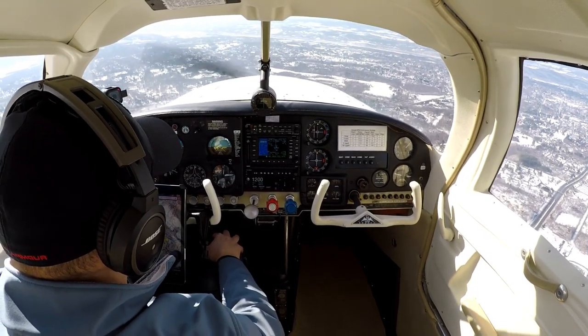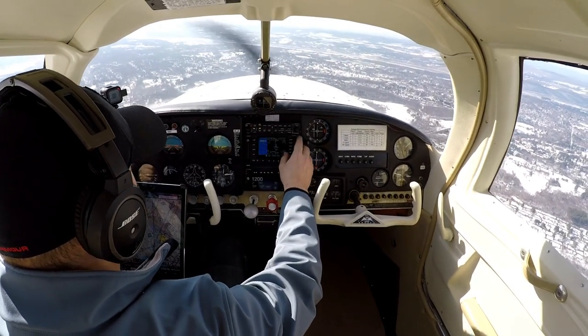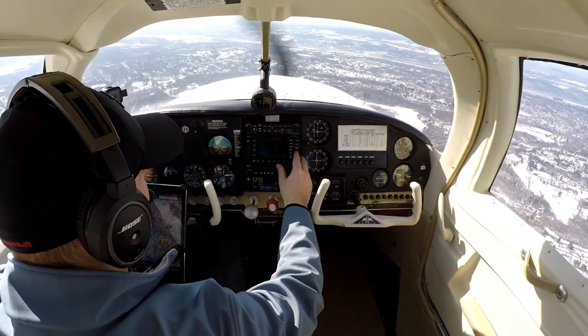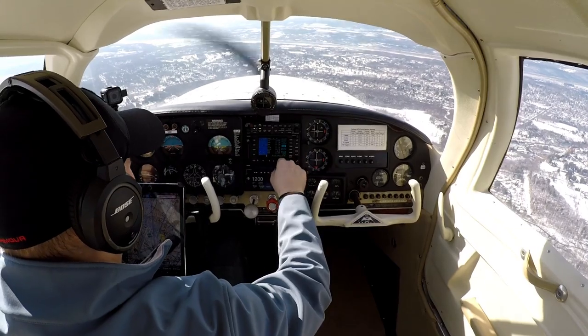Dutchess County, hello, Cirrus 5-6 Tango Charlie. Cirrus 5-6 Tango Charlie, Dutchess Tower. Howdy, ma'am. We're on SR-22. We're about 8 miles to the southeast. We have the ATIS. I don't remember the letter. And I'd like to stay in the pattern if you can.